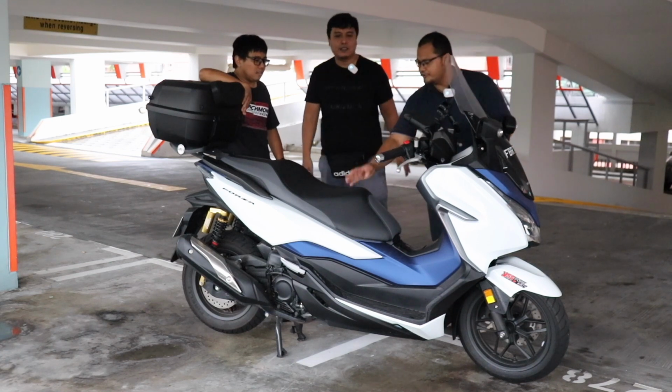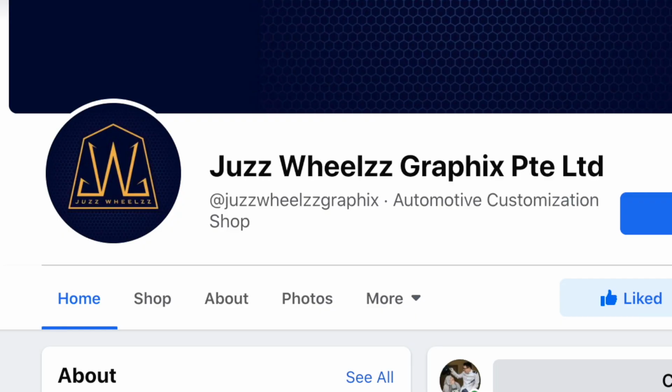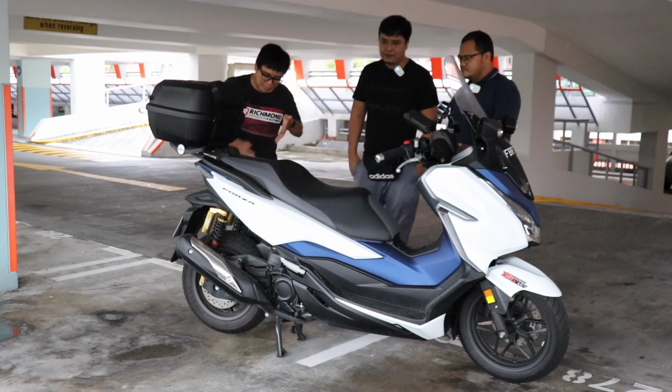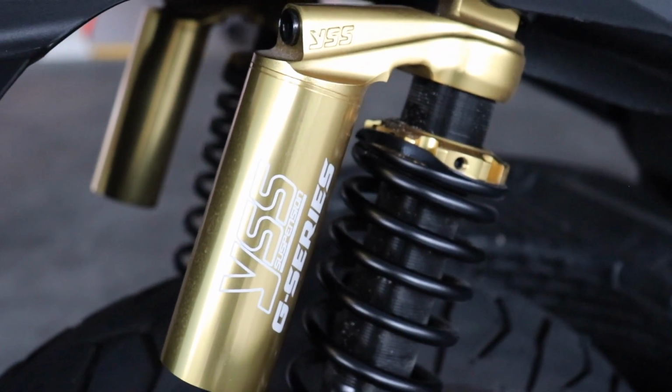So where did you do your seat? I did this at Just Wheel at Bukit Merah. And speaking of modification, what else did you modify? I can see you modified your rear suspension, your front suspension also.